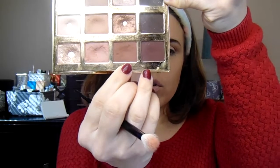Alright, so I'm next going to use this shade right here, and this is in the shade Rebel. So it's kind of like that shade that we had used earlier, but just a little bit deeper. Place this on my outer corner and kind of bring it up in my crease as well. So I'm just gonna stamp it there and then bring it up to my crease just to kind of deepen it up a little bit. I do want to make more of a smoky eye today. I just feel like the smoky eye is very Valentine's, romantic, so I'm gonna strive for that.